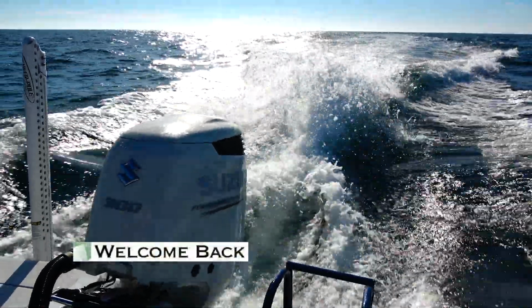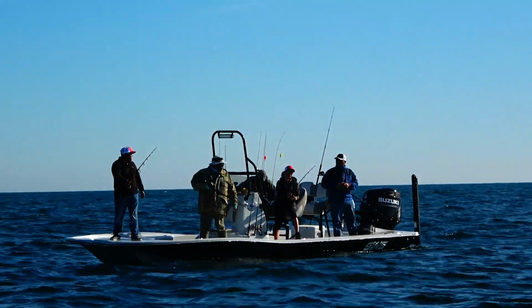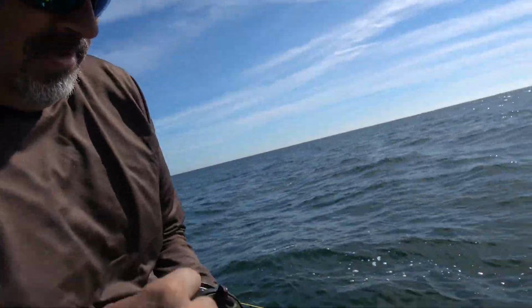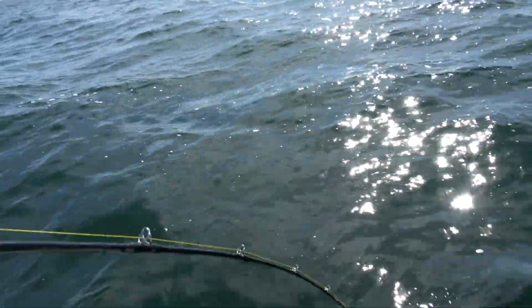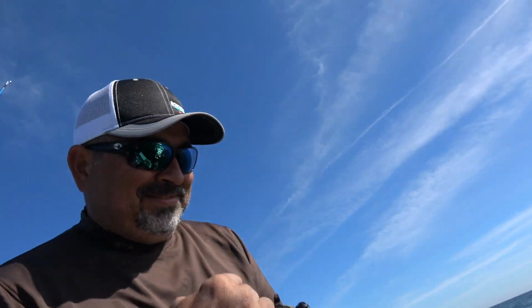Welcome back to Texas Outdoor Lifestyles. Are you hooked up, Robert? Red snapper. Look at this. He's not gonna be a big one, but they sure do make you work for it. But it sure is fun.